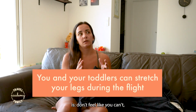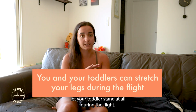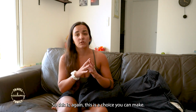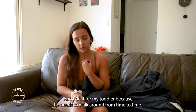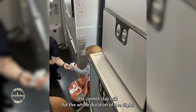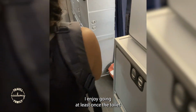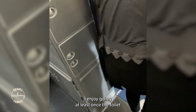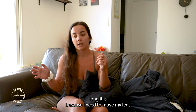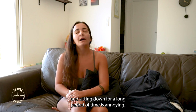Another thing is, don't feel like you can't let your toddler stand at all during the flight. So this is a choice that you make, and I do it for my toddler because he needs to walk around from time to time. He cannot stay still for the whole duration of the flight. And that also applies to myself as well. I kind of enjoy, at least going once to the toilet throughout the flight, whatever time, how long it is, because I need to move my legs, and sitting down for a long period of time is annoying.